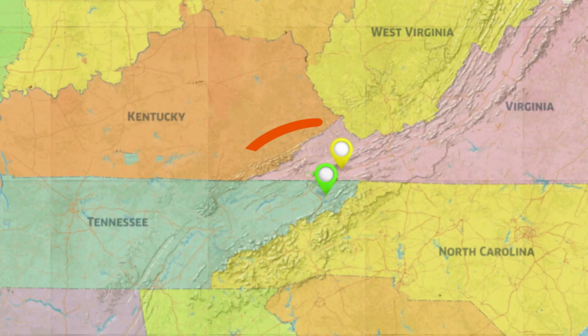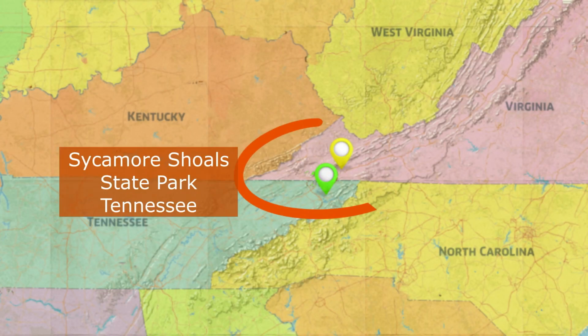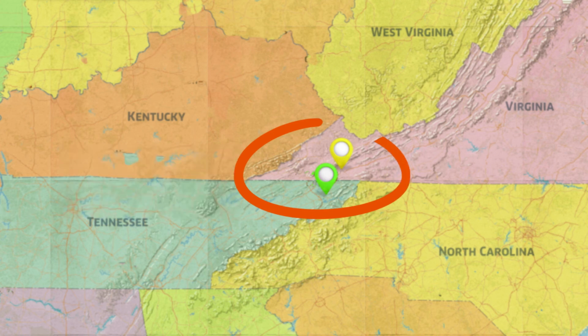Hello. We're going to Sycamore Shoals State Park in Northeast Tennessee to the Carter Mansion where they're having an 1800s trade fair. Now this little corner of Tennessee, Sycamore Shoals, was really important in the development of our country. Stick around, I'll tell you why.